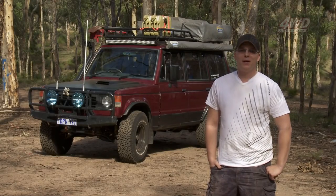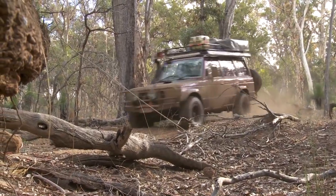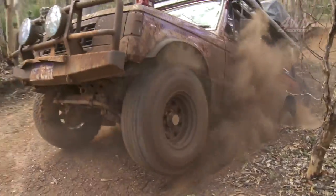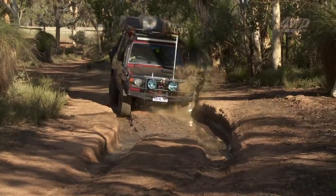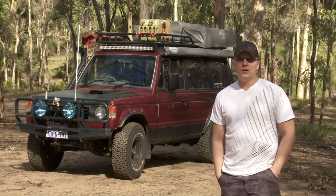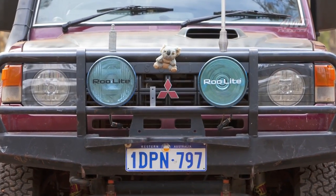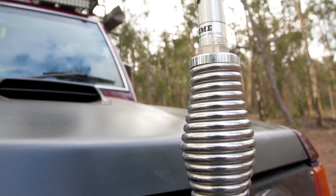Hi, I'm Matthew, and this is my 1990 Mitsubishi Pajero. On the front end of my Pajero, I have an ARB winch bar with dual 220 Roo lights on the front with a 1.2 meter 6 decibel GME antenna.